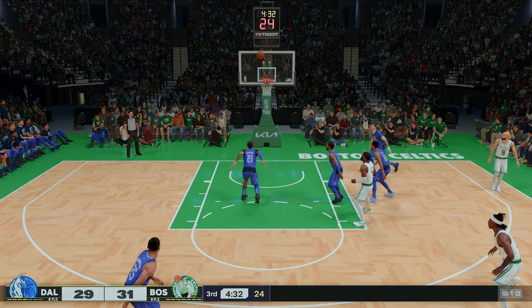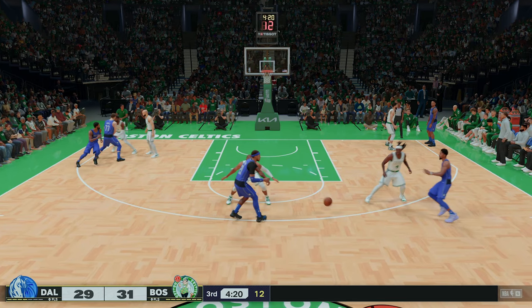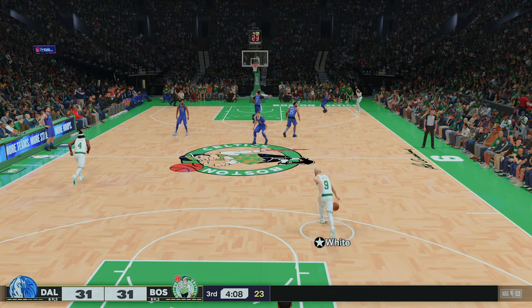White against Doncic. Gafford passes to Dinwiddie. Back to Gafford. And Gafford throws it down. In tight windows, you have got to be confident and on point. Spencer Dinwiddie, really good job in the pick and roll.